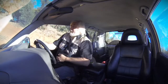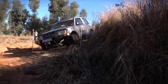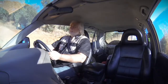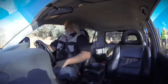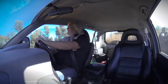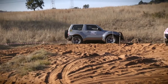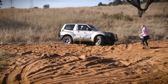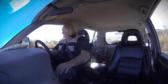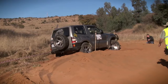Linton is already having trouble getting through the first gate, the Pajero's nose pushing wide into that pole. But finally he's through. Now on to the next gate. Oh dear. The Pajero, she is stuck. Sand 1, Pajero 0.